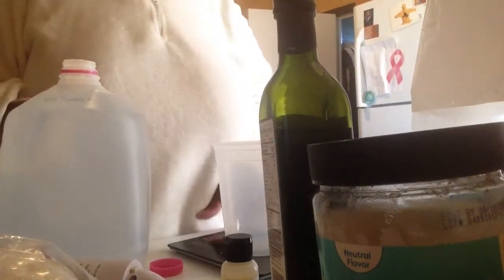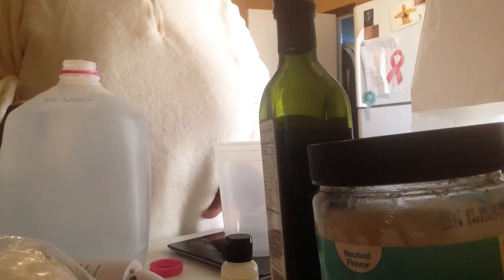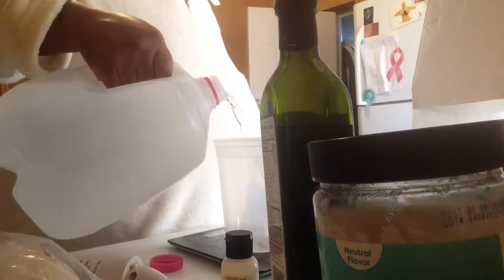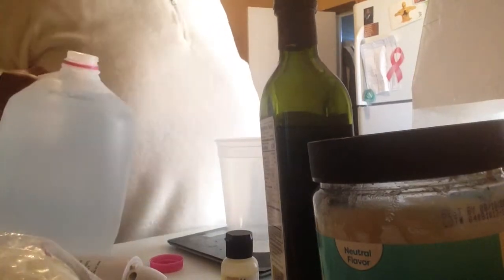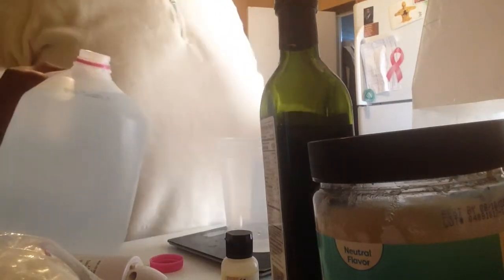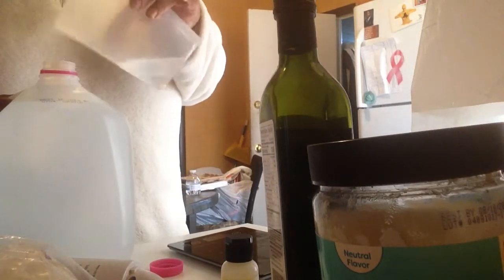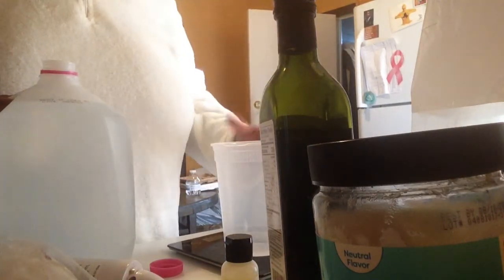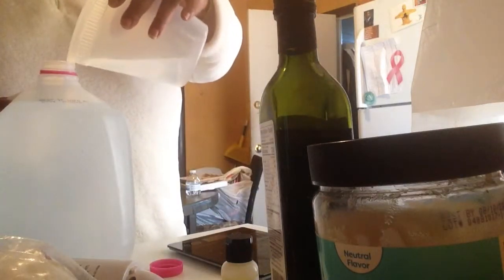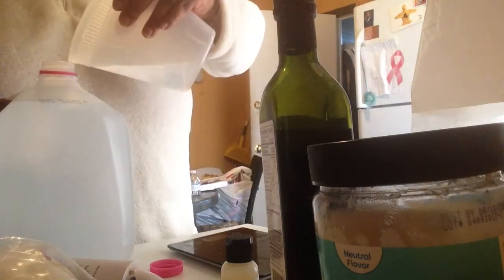Right now I'm just measuring out my water and glycerin and my oils, and then they're going to go into a hot water bath and melt down, and then we're going to come back and mix them together, let them cool, add in our fragrances and essential oil and our preservative, and then we're going to bottle it.